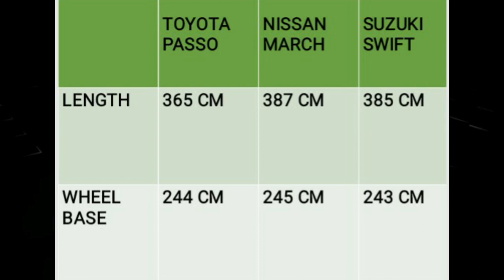A car's interior normally sits in between the wheels, so the longer the wheelbase, the more the interior space, and the shorter the wheelbase, the lesser the interior space. Two cars may have the same length measurement, but the one with the longer wheelbase will always have more interior space. So the Nissan March has a wheelbase of 245 centimeters.